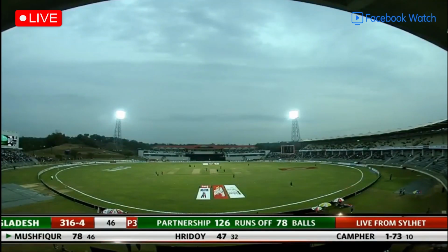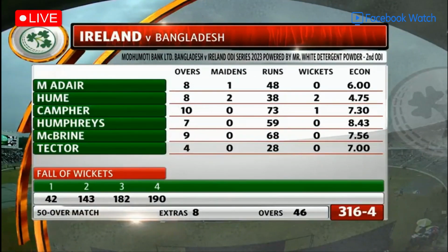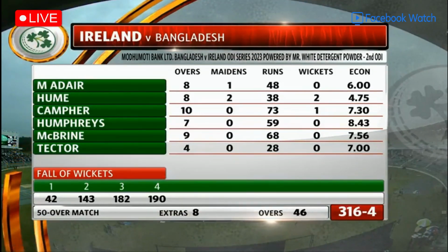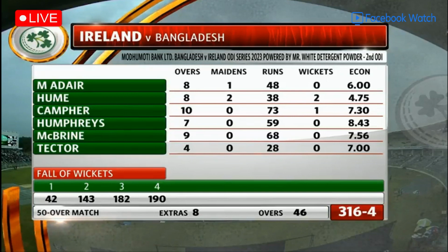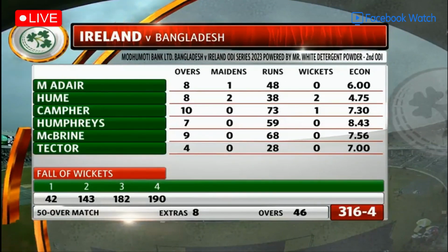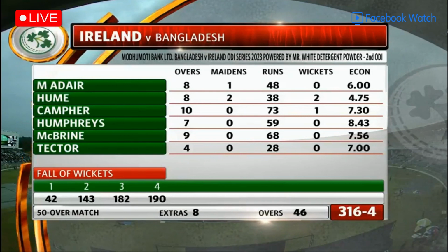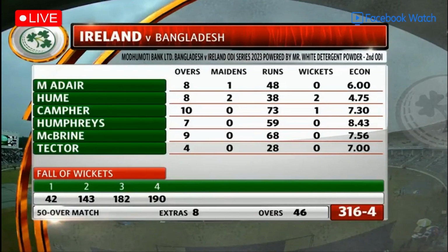316 for 4. Well, Adair bowled well, 6 overs, 2 for 38. Continuing the good work with the ball by Graham Hume. Look forward to Saturday and an economy rate we can be proud of. Expensive from Humphreys.